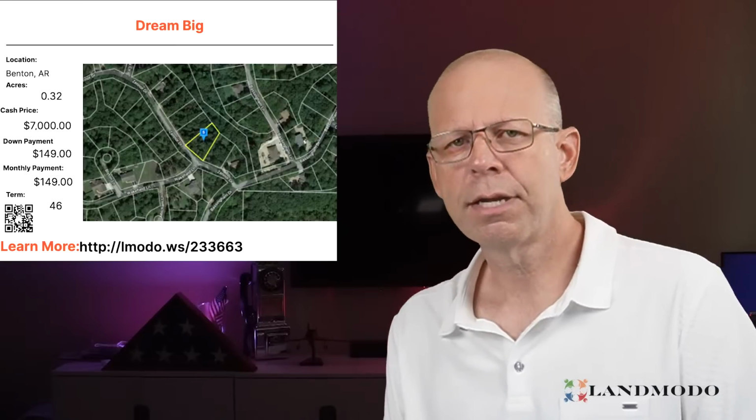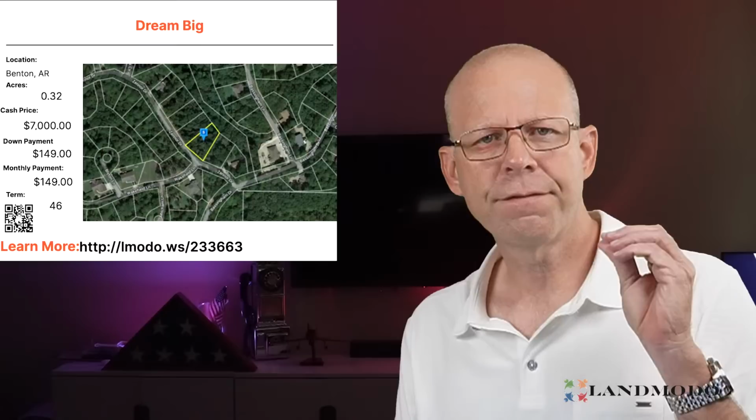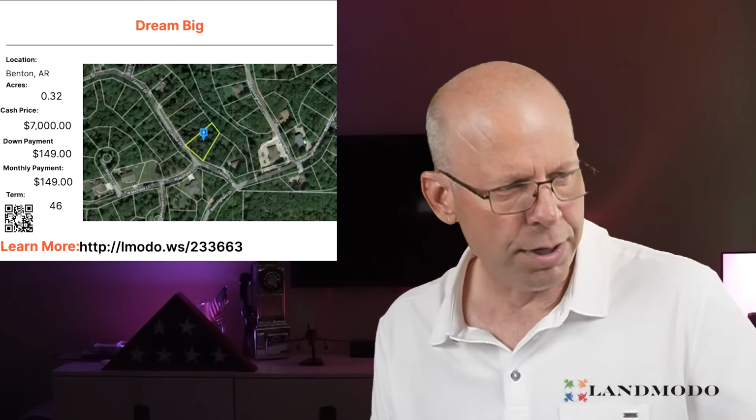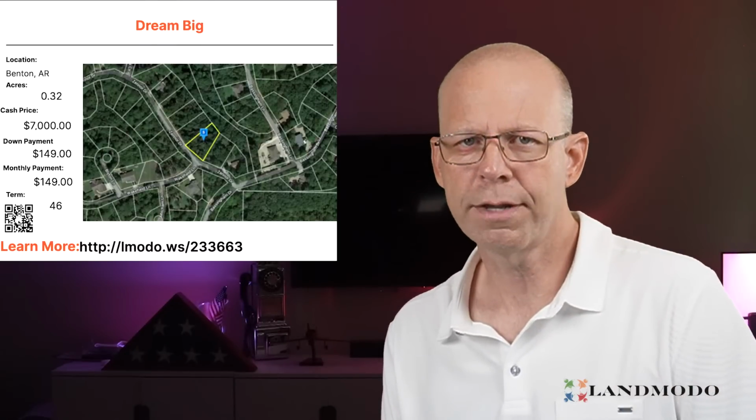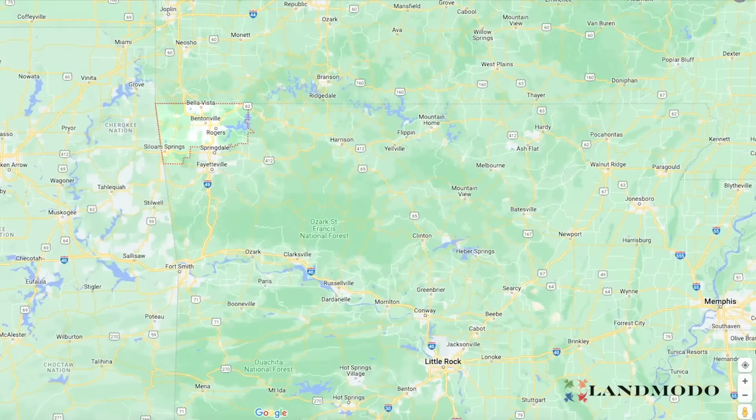One of the things I think is really cool about Benton, Arkansas is not only where you're located up in that upper west corner of the state, but look at the proximity. You're right outside of Tulsa. You're not too far from Tulsa. Oklahoma City is not that far away either. You're talking about central Midwestern America right here, not too far from the Ozarks as well. Springfield, Branson's right around the corner from there.